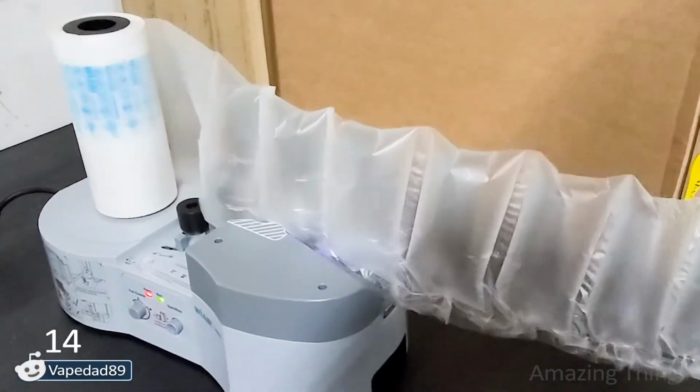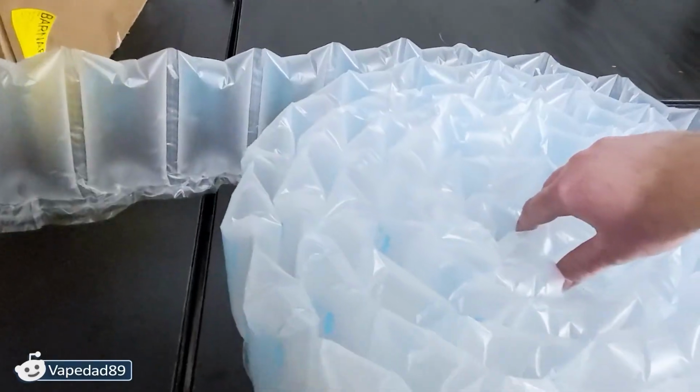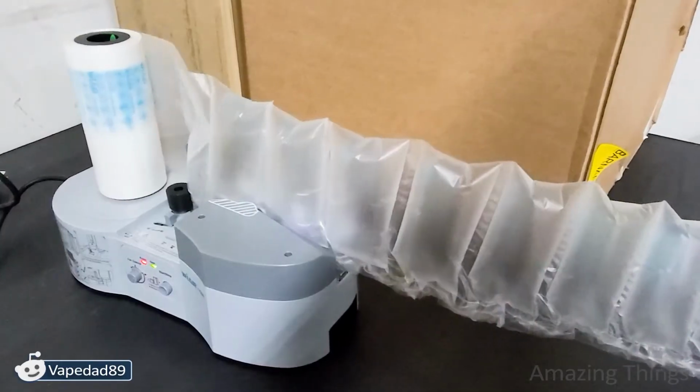So this is how you make packing material. There's a special machine for that. The sound is cool too.